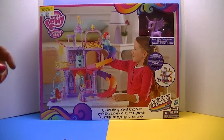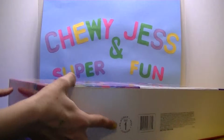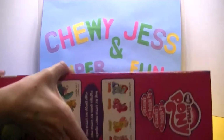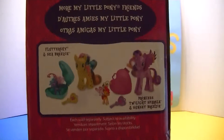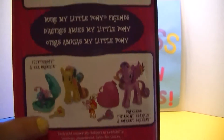And we'll get opening our My Little Pony Princess Castle. I can't wait. Oh, look at here. Let's take a look at the box before we actually open it. There are some of the ponies you can get. I don't have any of these ones yet. Or any of those. They are the Kitty Mark Magic. Right.